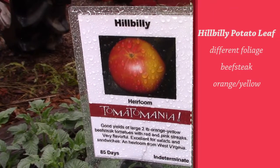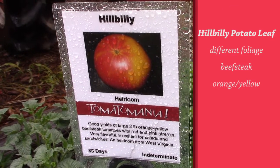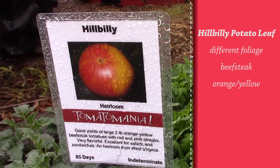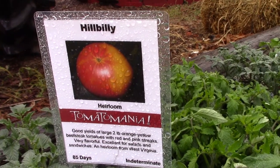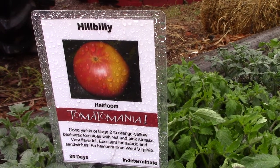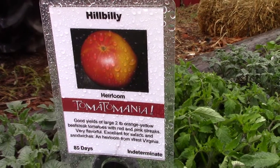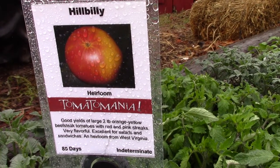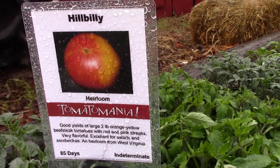Hillbilly Potato leaf is another one I'm trying this year. It's a beefsteak and it's got that beautiful, you know, what everyone says, I want one of those heirloom ones. And that's what they mean when they see it. It's stripy, it's orange, it's yellow, it's beautiful. This one takes a little longer, 85 days, but it produces really big, beautiful beefsteak tomatoes from West Virginia.